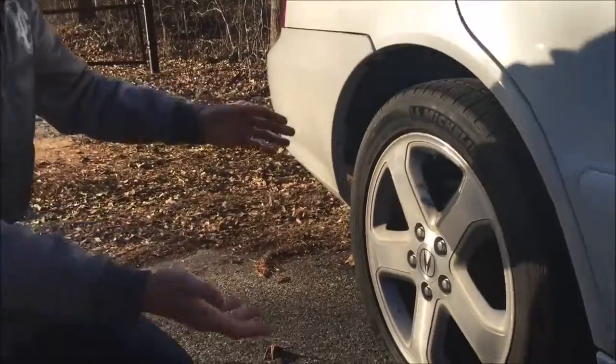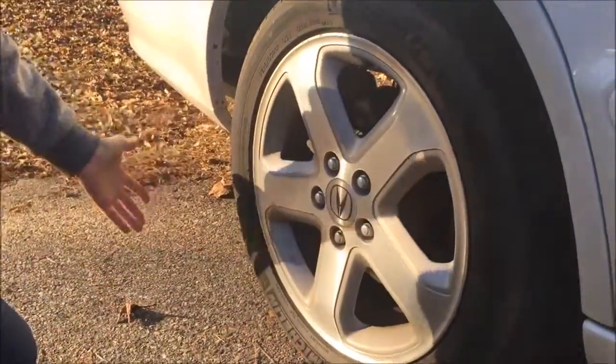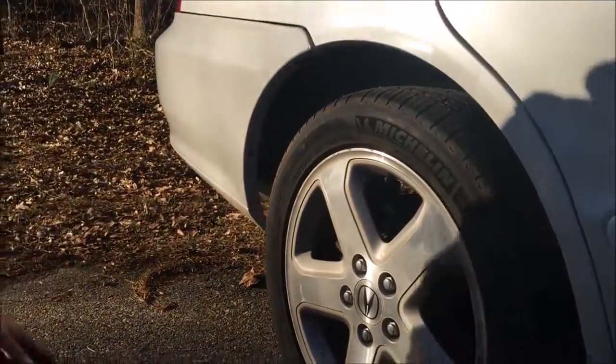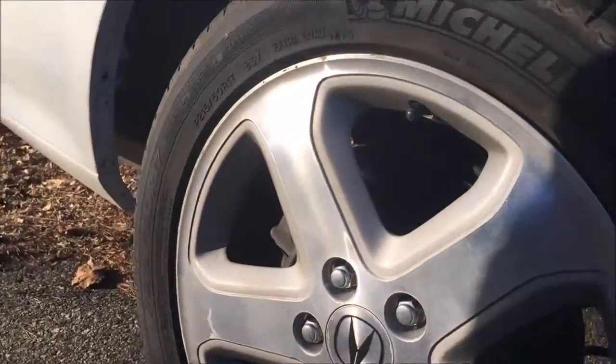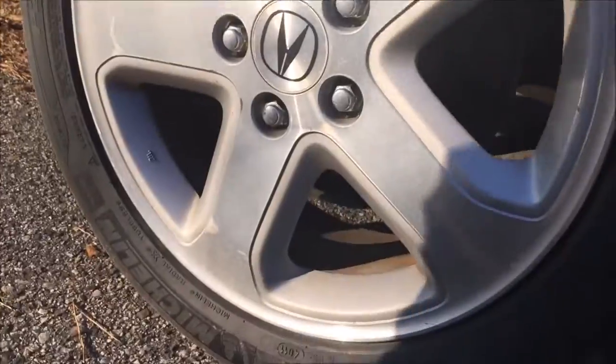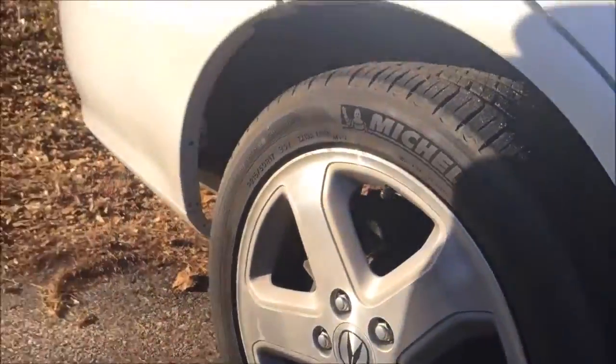So looking here at the average man's car tire and rim, nothing special going on. The rim's not too shabby. I've seen worse on cars, and these are 17s in the back, and you don't need big rims on a car like this.